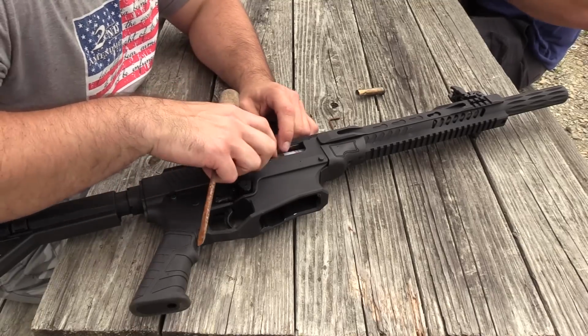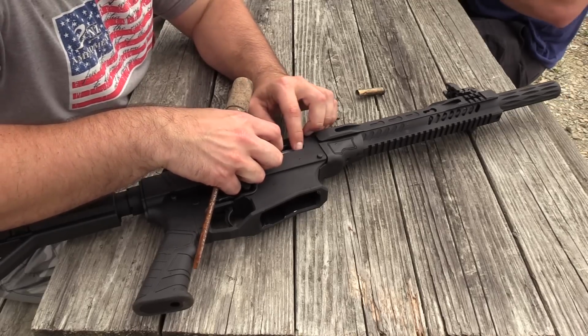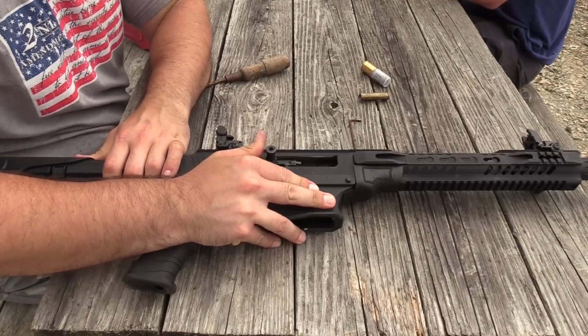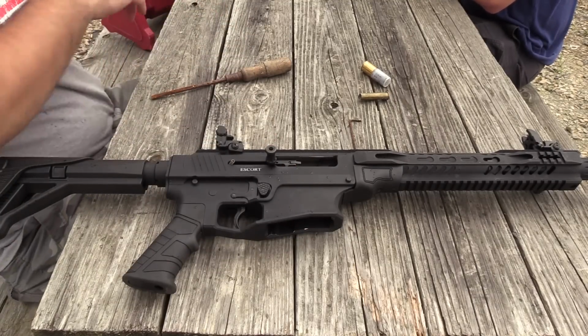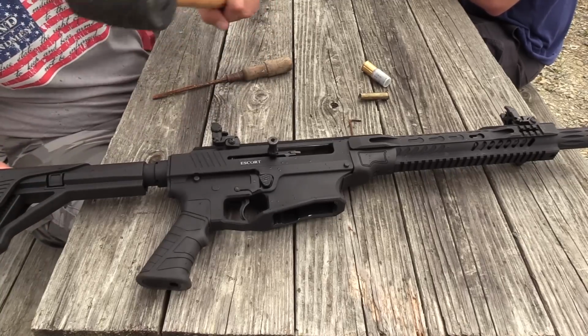We need to get this live shell out of here first, so we're going to lift the extractor, and I'm going to halfway pipe it, just bingo. Just give her a little bit of a push, and it doesn't look good. Luckily, this is the VSO Gun Channel, and we come prepared.